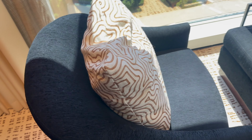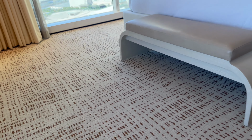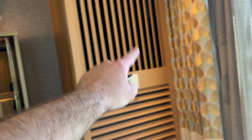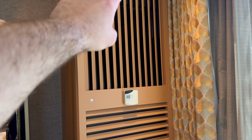Got these cool chairs with pillows and they swivel. One thing I really love is the carpet. This is probably the prettiest hotel carpet I've ever seen. And I just think the whole room is so tastefully done. By the way, if you think that's loud, it is a little bit louder, but that's only because I set it to a super low temperature. It will not be as loud, but I actually quite like an AC like that. It's good white noise for me when I'm sleeping.